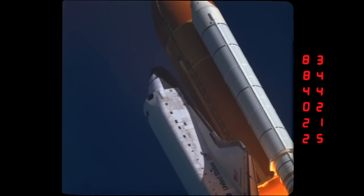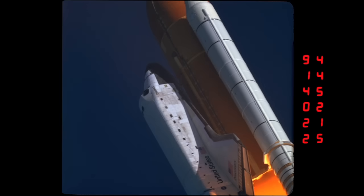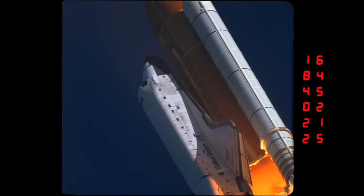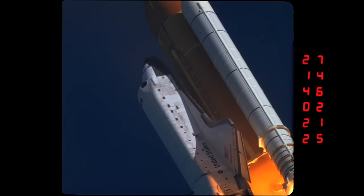Now they're getting a little further away, obviously, and you can see sort of the glow of those engines starting to come up against the bottom part of the stack there, as they call it, and lets you know that something's going on at the back end of that vehicle.